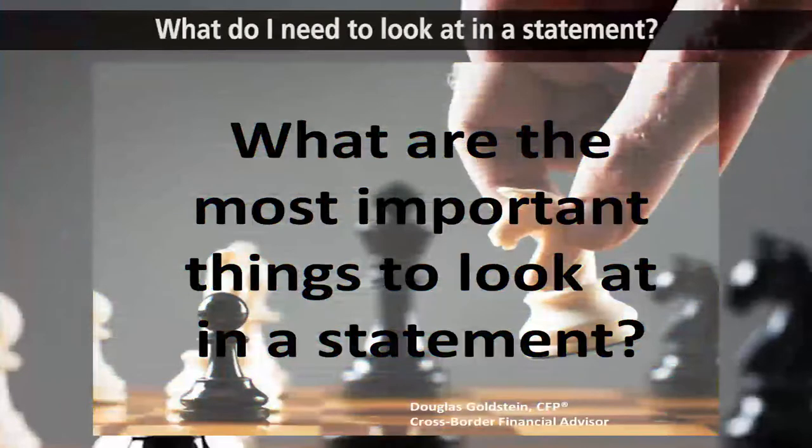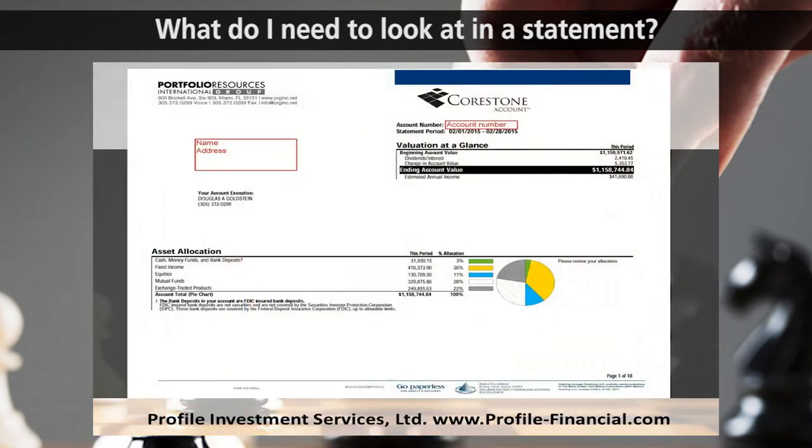So what are the most important things to look at in a statement? I'm gonna use the Pershing statement as the example. The fact is many brokerage firms have very similar looking statements, so if you don't have exactly this, you'll probably see something very similar. This is what a statement generally looks like. You can see I've blackened out the real name and the account number of the client, but the principle here remains the same, what you can look at.